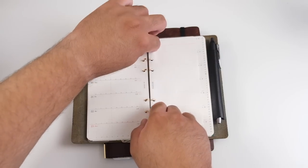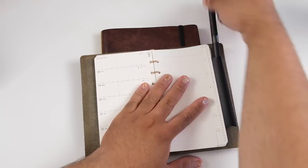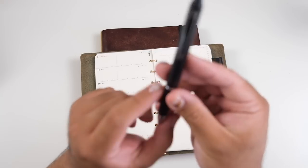And again, with plotter, the rings are small, so I don't find it intrusive when I'm writing. And then I'm using this really, really good pen. This is Pilot Friction, but they reformulated the black ink.